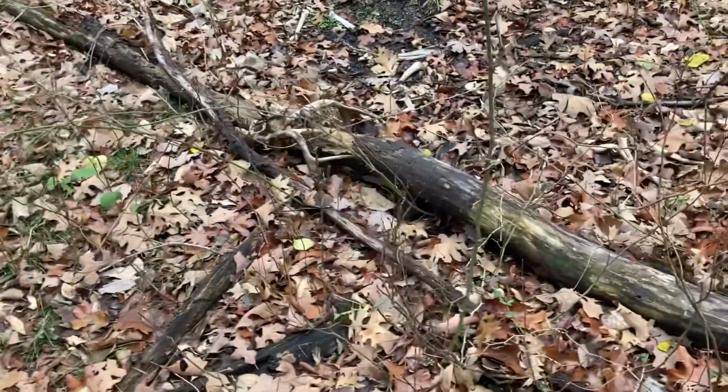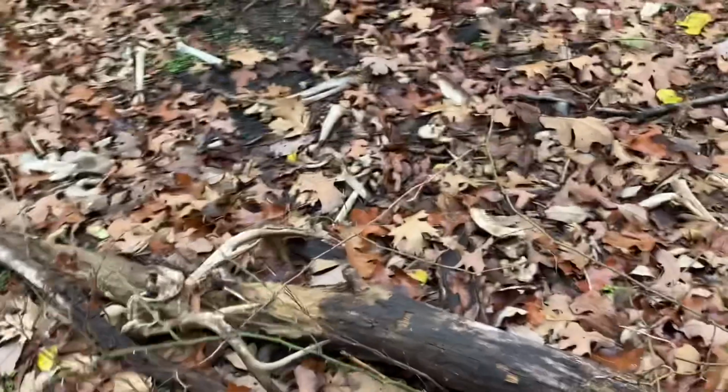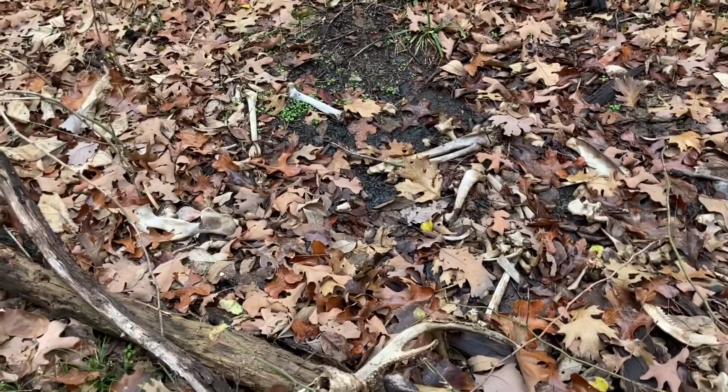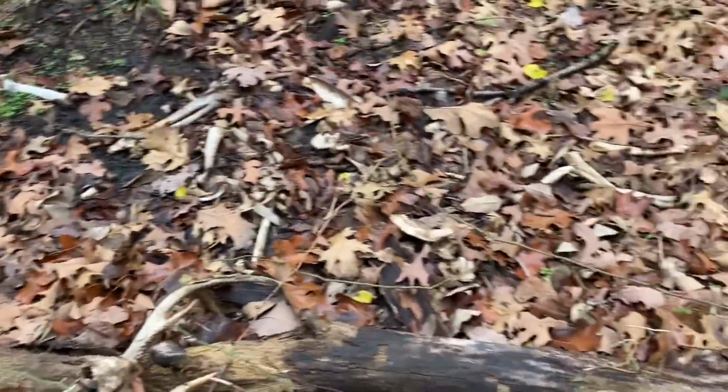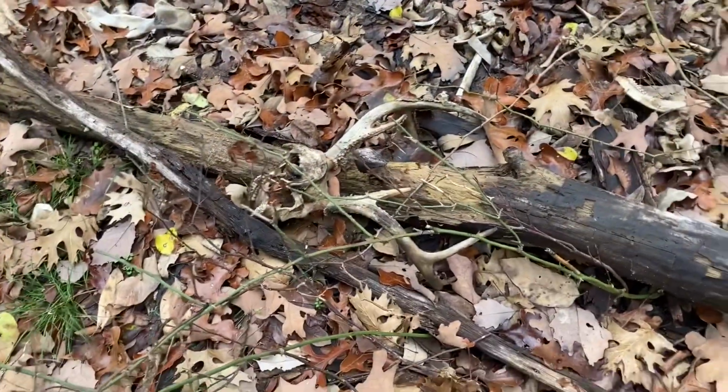Just walked up on this. Something got a hold of that buck. I wonder if it was hit. The highway is just, the old highway, it's just right up there. I wonder if it got hit and died here and coyotes tore it up.